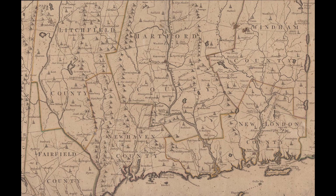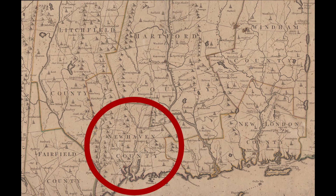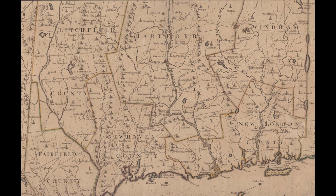This map includes the different counties in Connecticut. Can you find New Haven County? I'll give you a hint. It's in the southern part of the state. There it is. This map also includes the rivers we have in Connecticut.